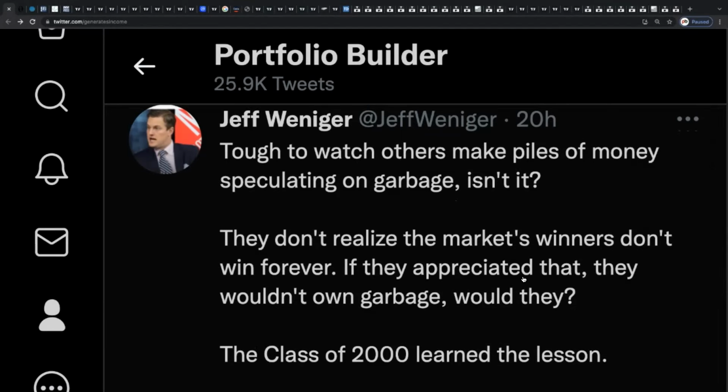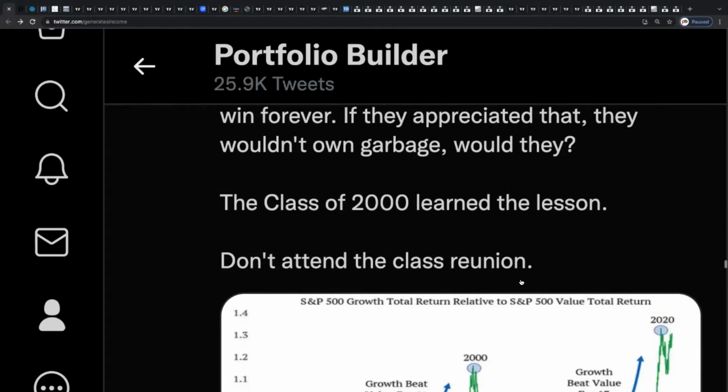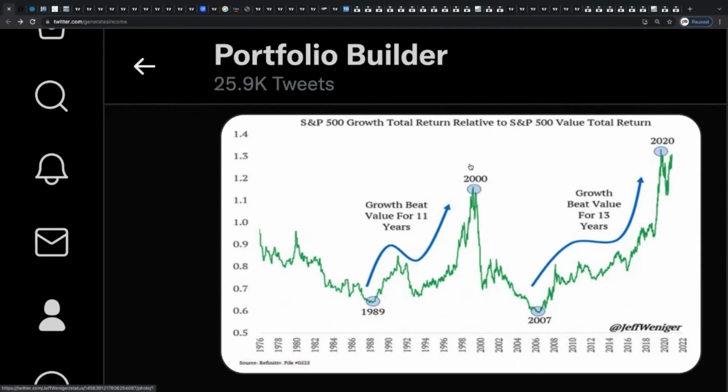Jeff Winiger says, tough to watch others make piles of money speculating on garbage, isn't it? They don't realize the market's winners don't win forever. If they appreciated that, they wouldn't own garbage, would they? The class of 2000 learned this lesson. So he's comparing the dot-com bubble to where we're at today, showing growth beating value. Now, when did value outperform growth? Okay, coming out of the 70s.